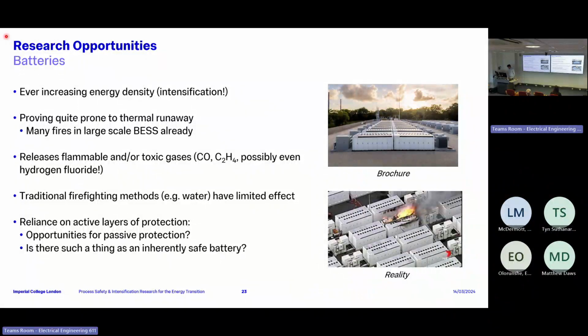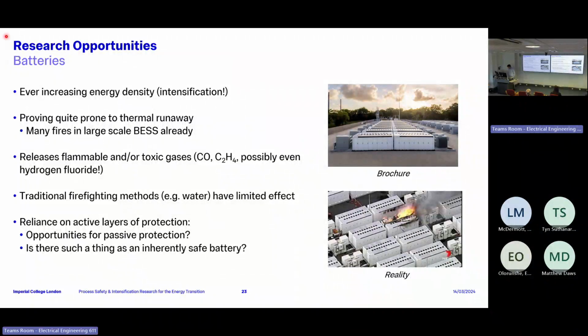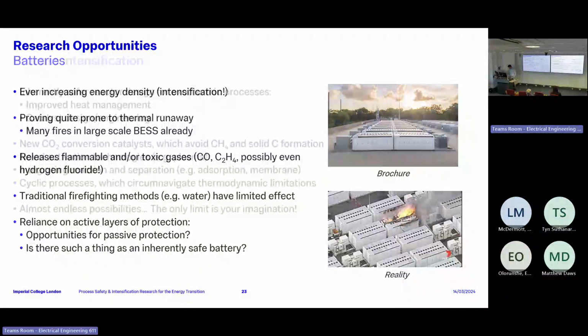Traditional firefighting methods have a limited effect. If you pour water on it, it just keeps on burning. If you cover it, it keeps on burning because it doesn't necessarily need oxygen to burn. The oxygen is in there already. And it seems to me anyway that there's an over-reliance on active layers of protection. So it catches fire and you put it out, or the temperature goes up and you try to take action to stop the runaway. So are there opportunities for passive protection? Is there something that could be called an inherently safe battery? Batteries at the minute seem to me like a chemical reactor that's running at and above the limit of thermal runaway, particularly when there's a disturbance or damage to the battery.